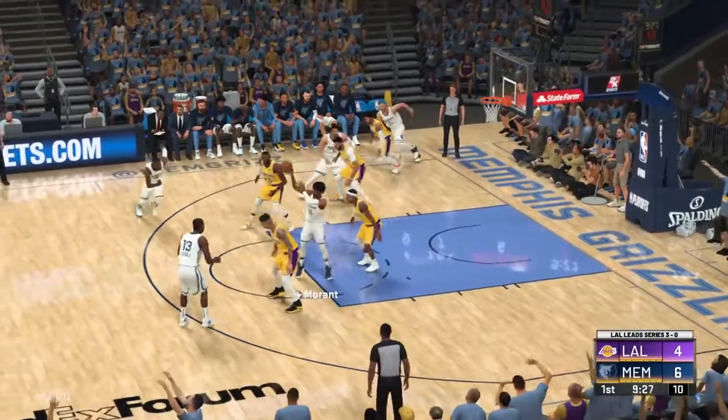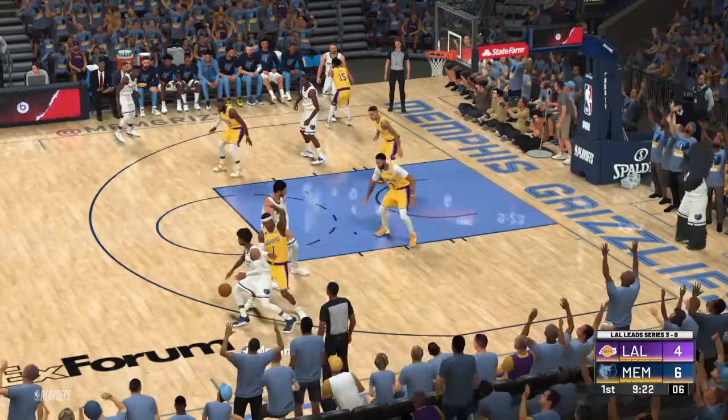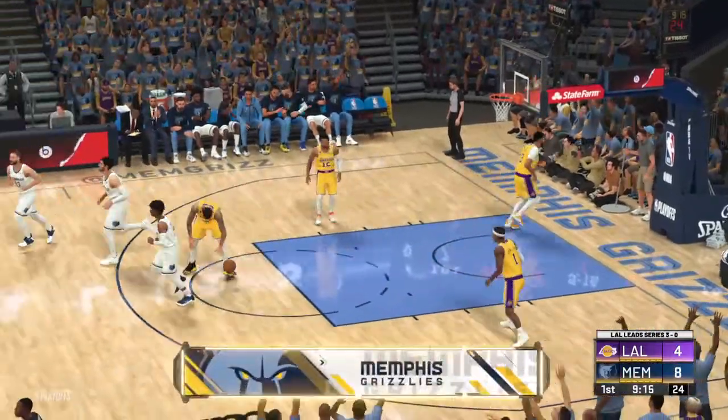Outside Jackson, pass to Morant. Just 5 on the clock. Battles through traffic and lays it in. Morant's got 6.